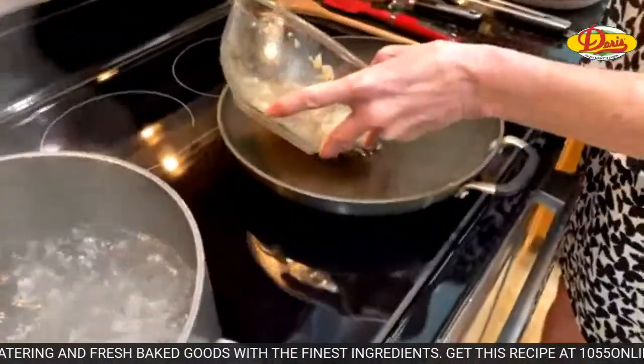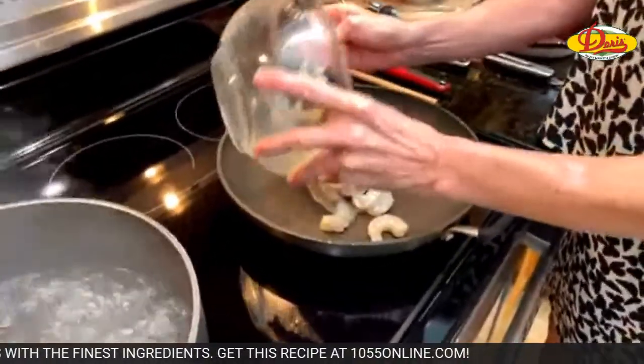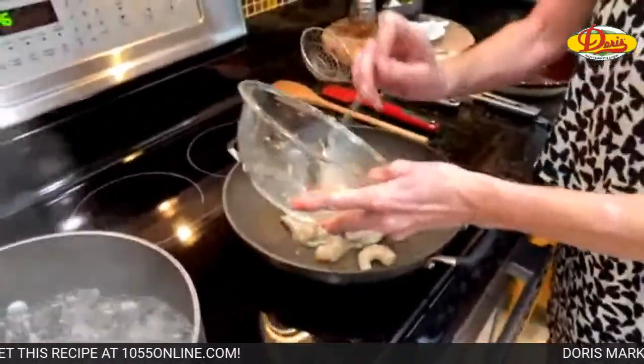Just put your husband's hand right in the pan. That's how you test it. Yeah, just put it in there. That's what you do. If skin sticks to the pan, then you know it's hot enough. If not, keep on warming it up.